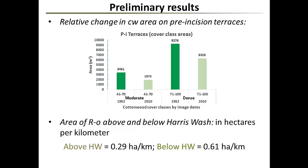Basically, the dark green showing the area of cottonwoods in the moderate and dense cover classes on the pre-incision terraces in 52, a loss of cottonwood cover in both those categories in 2010 to be expected. Those are relatively old trees.